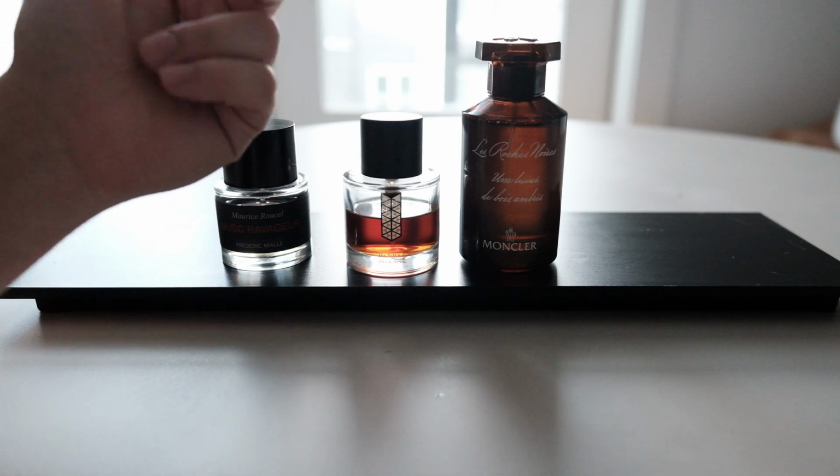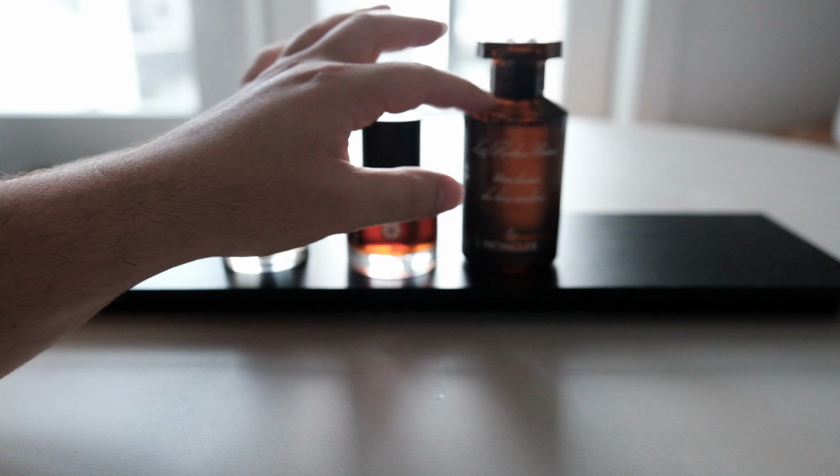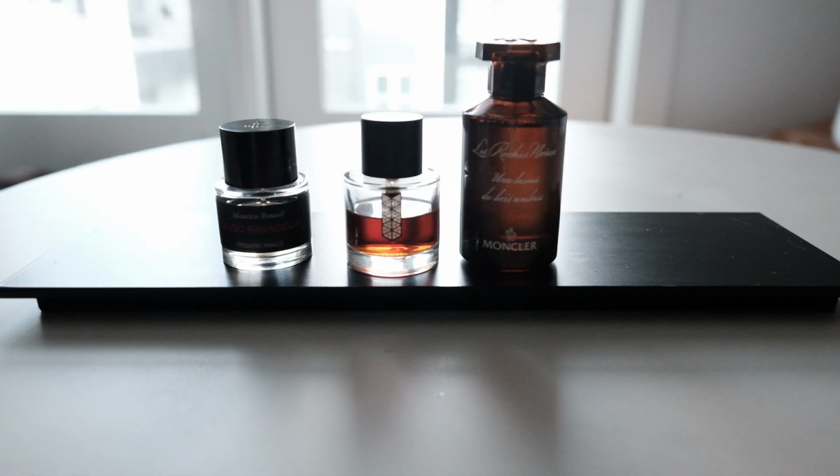I got it maybe 2-3 months ago, and I've maybe used 10 ml already, which is saying a lot considering I don't like to waste the fragrance per se, but they are meant to be worn, and I have been wearing it quite a bit. It's just very simple to wear for me.